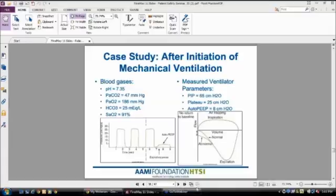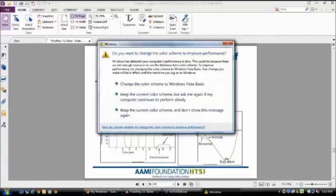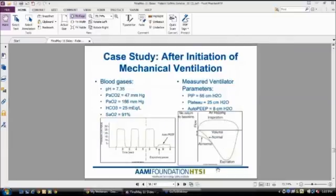Plateau is only 25, so anything less than 30 is good, so we're good in that area. It's important to remember that the difference between peak inspiratory pressure and PEEP is airway resistance. So in this particular case, does this guy have high airway resistance? Absolutely, he's an asthmatic. That's typically very much what we see in our asthmatic patients.